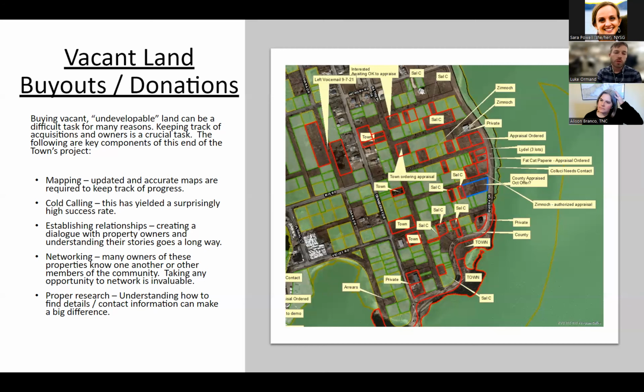I had one property owner who was considering a buyout. He's a successful attorney down in Miami, certainly doesn't need the money. I explained to him that it's wetlands, and he said, well, I got it as a bar mitzvah gift, 50 some years ago, and it has a lot of meaning to me. So he still hasn't sold it to the town. I don't really know what his end game is, but there's a story behind every one of these properties, and understanding that story is important.